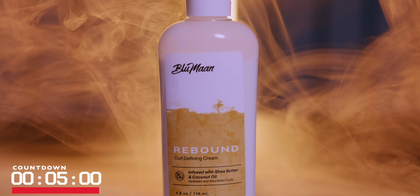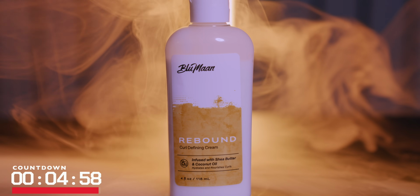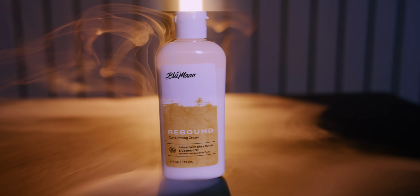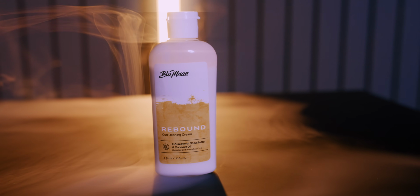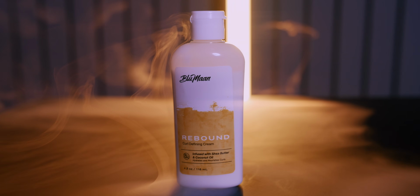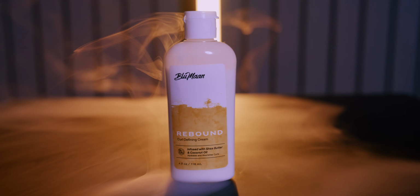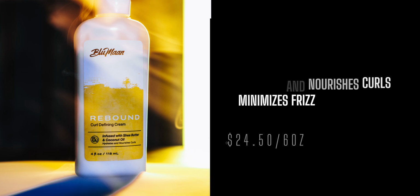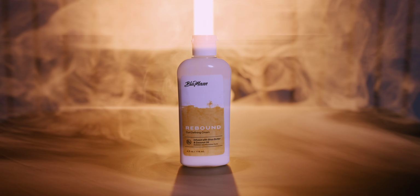Here we go. Coming across my desk today is the new product from Blumaan, the Rebound Curl Defining Cream. According to the brand, this was designed for those who want to bring out the best of their natural hair texture. They say the goal here was to achieve a great balance of moisture and definition to minimize frizz, enhance the shine, and through a light to medium hold, gain total control in your hair that looks and feels natural. Price-wise, we're looking at $24.50 for 6 ounces.